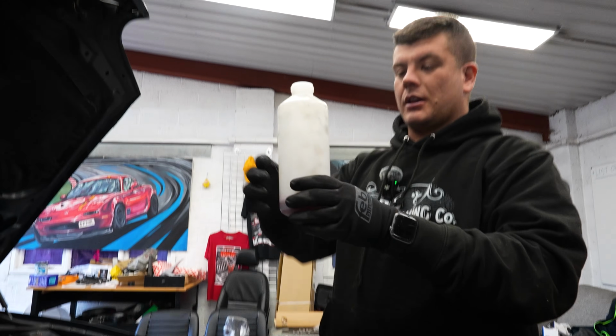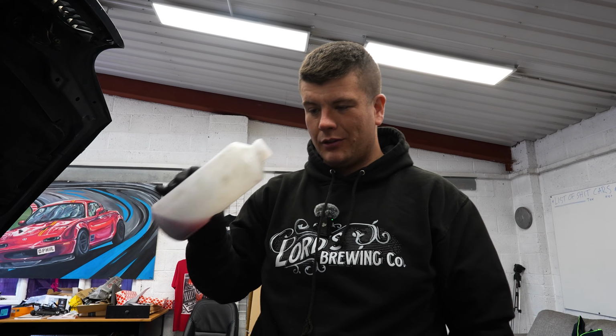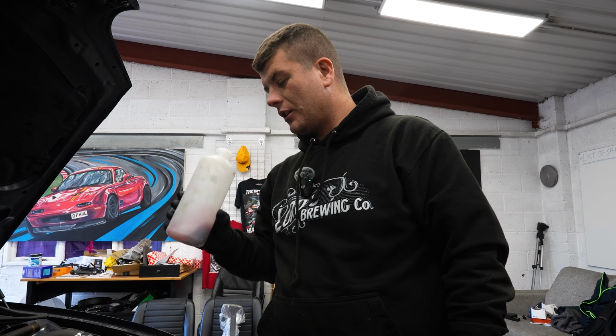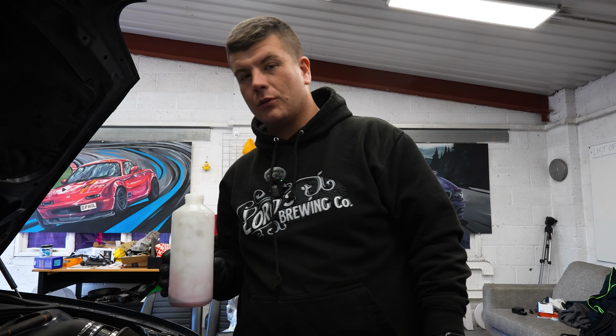This is the oil that I drained out of the supercharger. There's not a lot, it doesn't take a lot. It's ATF, it looks all right actually. It looks pretty red in there, how it should be. But I'm going to drain this, put some fresh in here, and then pop it in that little hole in the top.